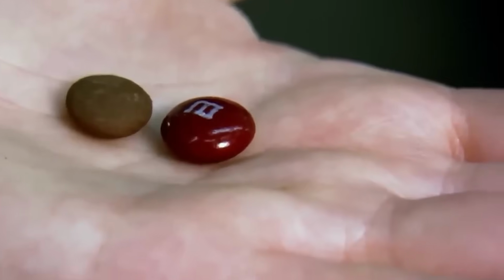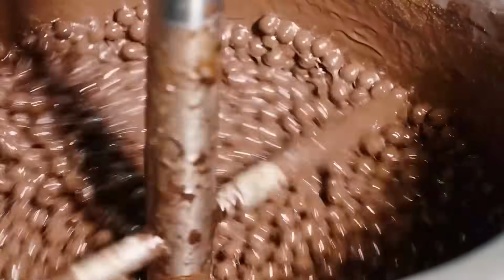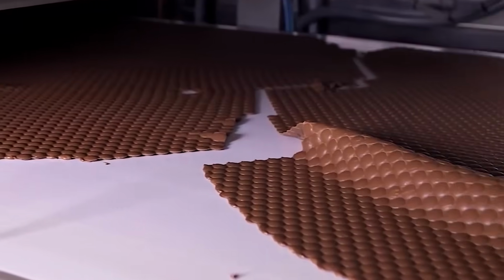Once refined, the chocolate is pumped to depositors, automated nozzles that precisely dispense the liquid chocolate into molds or droplet-forming equipment. For the classic M&Ms, the chocolate is dropped onto a cool, rotating belt in small, round portions, forming button-shaped discs. These droplets are cooled rapidly using chilled air tunnels to harden them before further processing. The cooled chocolate centers are then collected and sent to the coating drums.